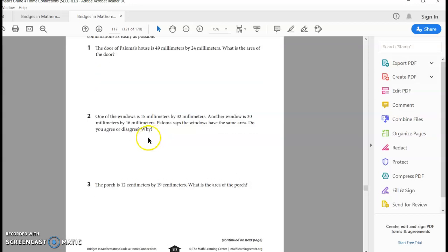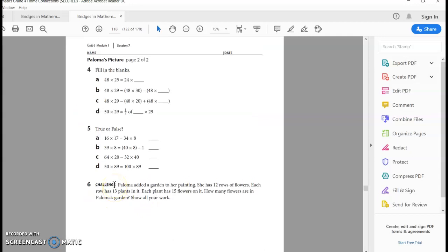Number 3. The porch is 12 by 19 centimeters. What is the area of the porch? All right, that's number 1, or page 117, I should say. Second page of your homework, page 118.